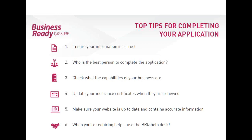Check what capabilities of your businesses are. As we have discussed, make sure your capabilities are correct, as this is the easy way for government or private searchers to find you based on what you are capable of supplying. Update your insurance certificates when they are renewed. It is easy to log in and update your company insurances as they renew, as this will keep your accreditation up to date and help if you need to auto-populate any contracts.